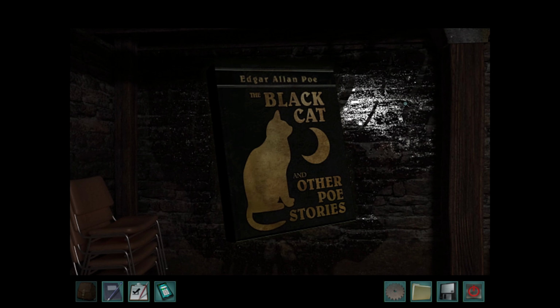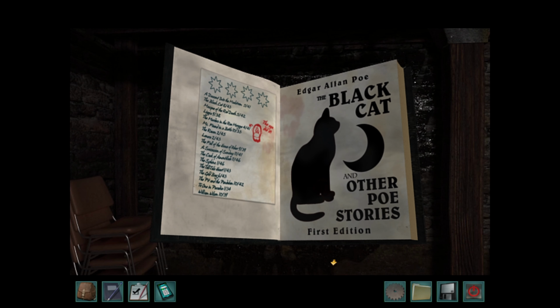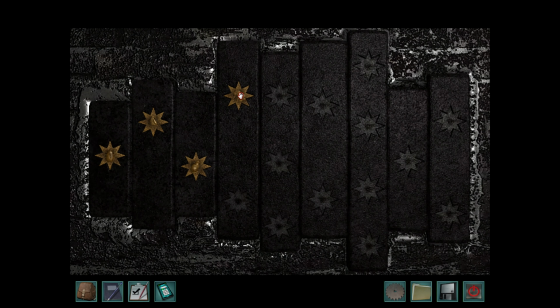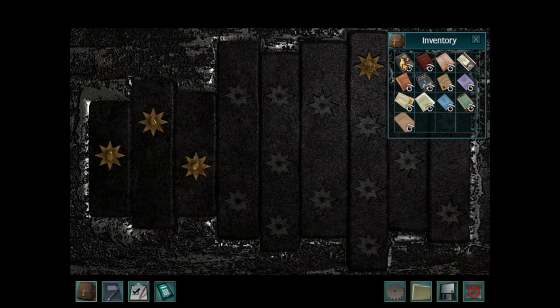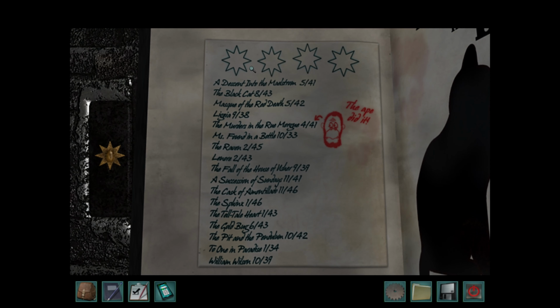But, yeah, looks like I've got an ape here. So if we look here, I think the ape did it. So this says 441 murders in the Rue Morgue. I wonder if this is a sign, like, four, the ape is in four, or something? Like the ape over here? Or something like that, but then I'm not sure what happens with all this other stuff. I guess the ape is in the four-star.